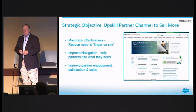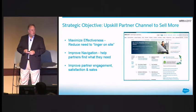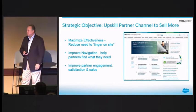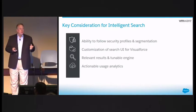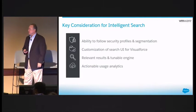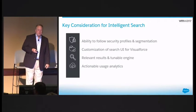Another thing that we had major issues with, okay, we've got that. What about a really, really good search tool? Okay. And that's when we started looking for something that could provide a great search experience, could work in our environment, and be able to satisfy both our internal security and segmentation issues and provide a great user experience. Okay? So the number one thing was we didn't want content showing up in a search results page that a user didn't have access to.